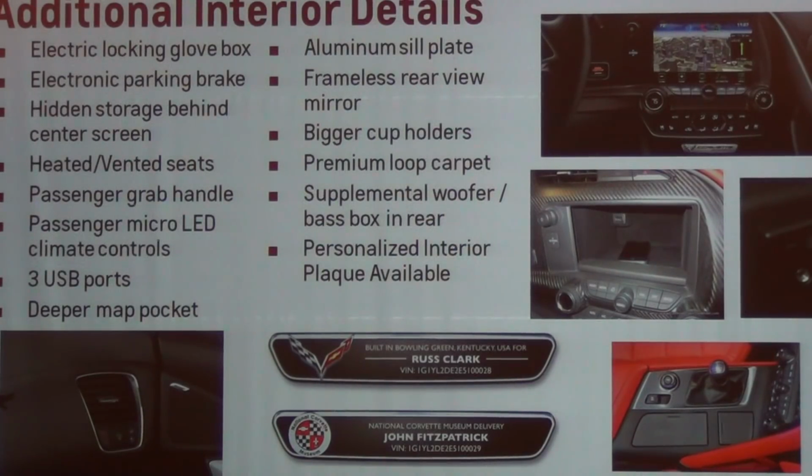You can see the personalized plaque. We have a nice plaque at the base. And if you want, you can actually get your name with the VIN number customized. You can order this right through the dealer and it's actually made right here at the museum. Right, is it here at the museum? Yeah, the museum actually supplies the plant for this, and you can get your name and the VIN number on your vehicle.